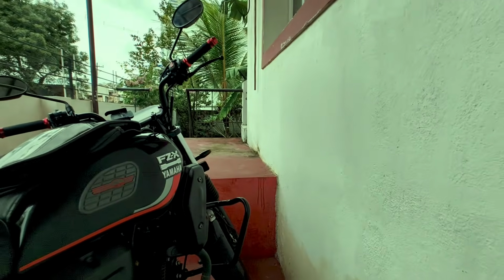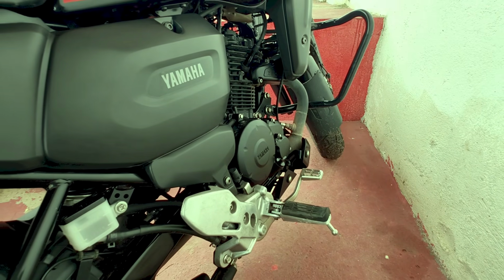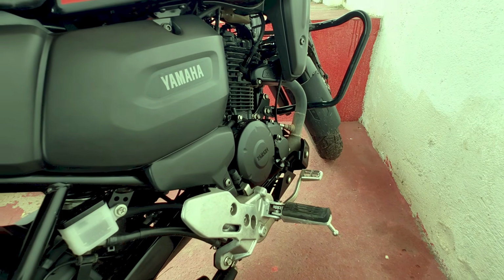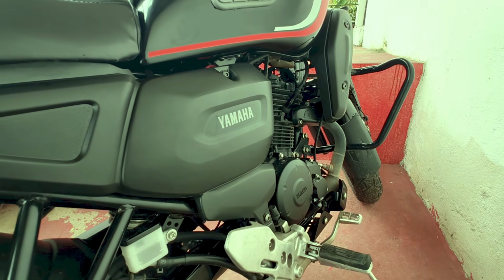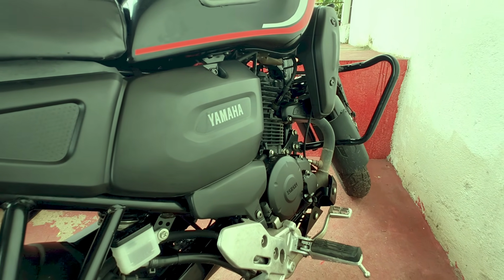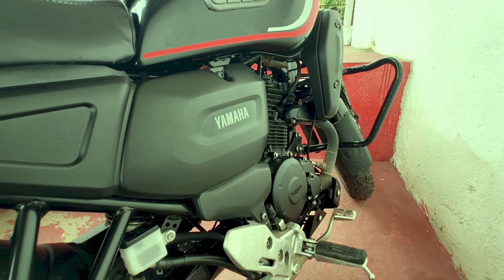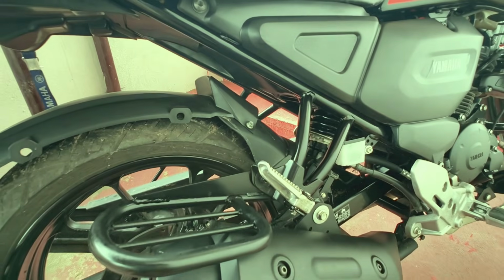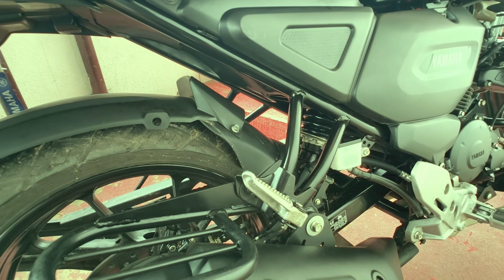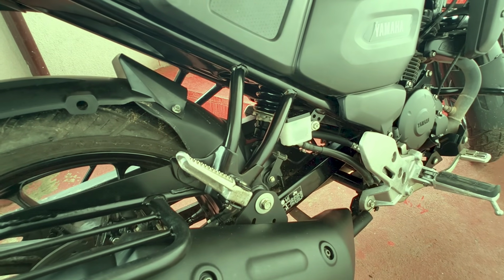And the handle is like on a cruiser type model, so if you take this bike for a 30 or 50 km ride, you'll get that shoulder pain. Definitely you'll get the shoulder pain. Apart from that, I don't feel much issue, because with respect to speed, it goes till 105 km, sometimes 110. The sweet spot is around 80 to 90 km per hour. If you ride at that on the highways, the bike will give you a good response, and the fuel economy is also good.